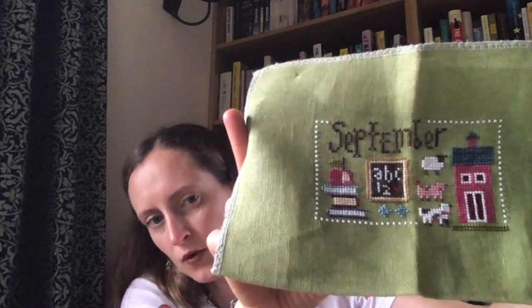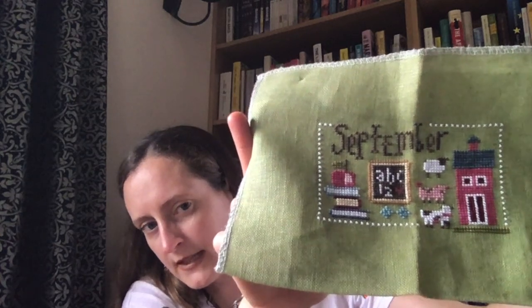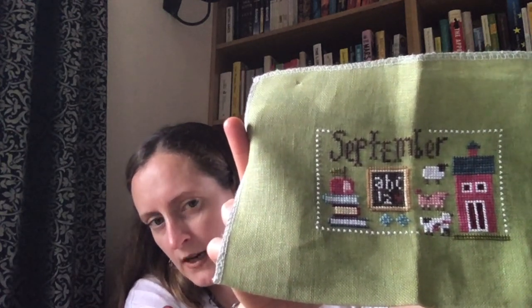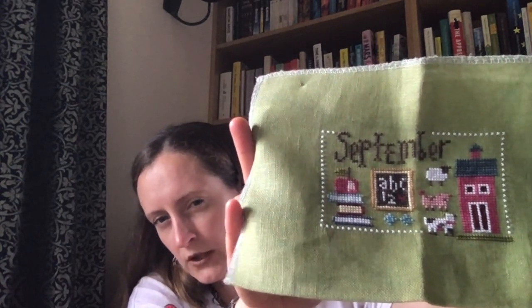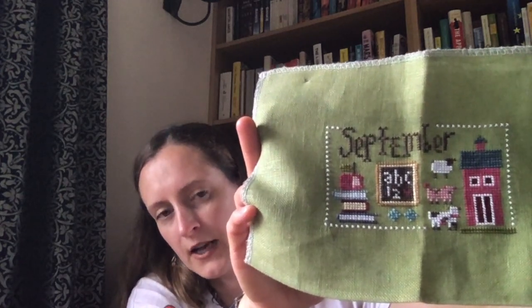It's stitched in all the called for, so it's mainly Weeks Dye Works with a couple of DMCs. I think that pink in the pig is DMC, but the rest of Weeks Dye Works. And I finished that, I think, on Tuesday. Was Tuesday the 14th? It might be Monday. Ooh, one day I finished it anyway.